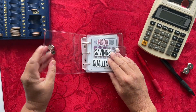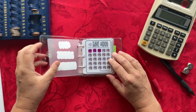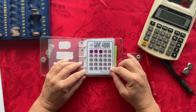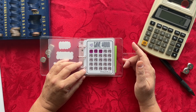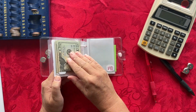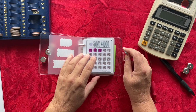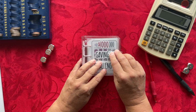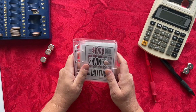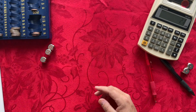Okay, so with this savings challenge, this is the $1,000 savings challenge. When you open up the challenge, you will see that she has $40 increments in each one of these squares. I am basically doing one square a week, which will last me until the middle of the year. So for this week, it's going to be $40, and it goes into one of these little sleeves like this one here, and it shows $40. It's a really cute binder. If you are looking for a challenge to save $1,000, this is going to be a really cute one for you. I definitely recommend this one just because of the feel, the quality, and how adorable it is. So anyways, $40 using the $1,000 savings challenge.